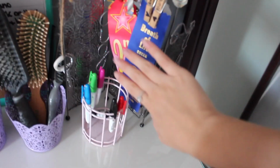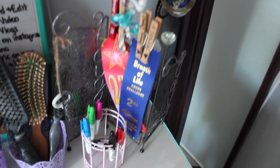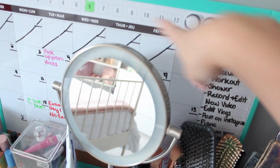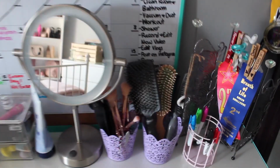And here I just keep some ribbons from cheer and these little clothespins that the girls stick on each other's bags, which I think is so cute, and I always save them because they're adorable. And here I have my little whiteboard marker things for my board thingy, agenda, whatever, that tells me what I need to do. And it is 2 months behind, so that's great. I need to fix that.